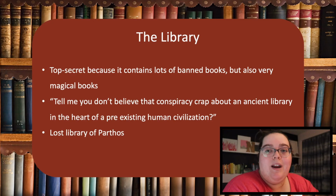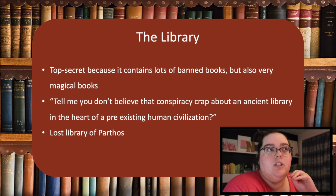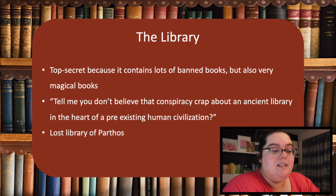Bryce is back at the library. Let's talk about the library. The library is top secret because it contains a lot of banned books, but also very magical books, which is why Leilaba is kind of in charge there. She actually keeps the books in line because they try to escape all the time. At some point earlier in the novel, Rune goes, tell me you don't believe that conspiracy crap about an ancient library in the heart of a pre-existing human civilization.